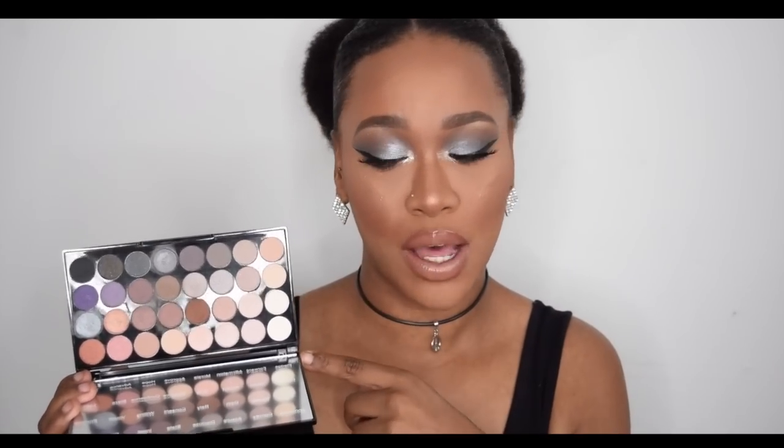I would prefer they threw in more colors, more vibrant colors, more darker colors for transition. That would have been perfect. Now there is a brown in there, this one, but it barely showed up on me, so it's basically my skin tone. So yeah, the pigmentation, once again, is not as great as the other palettes for some reason. Maybe because the pans are smaller, it's a different formulation.